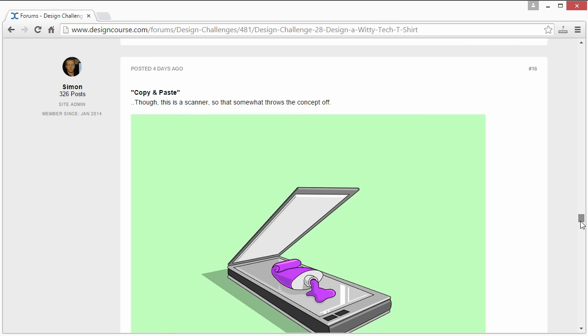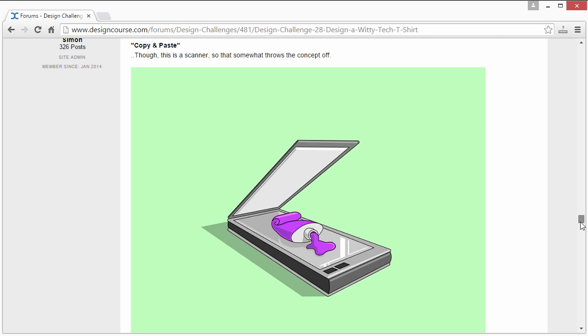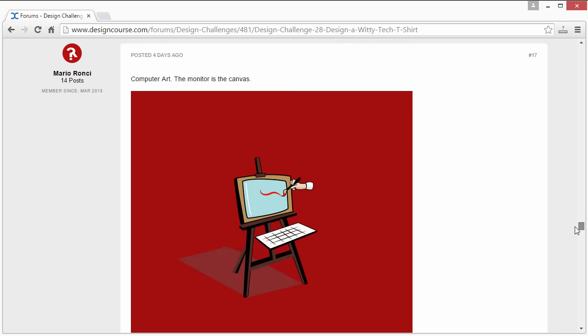All right, and then this one's just obviously the best out of all of them. Should have been the winner. No, I'm just kidding. This is mine though. When I was doing this, I was thinking to myself, copy and paste. But generally, you think of a scanner as not copying, so I may have fallen short in my own attempt. It's quite a challenge when you're trying to come up with these. All right, computer art. The monitor is the canvas. Pretty straightforward.